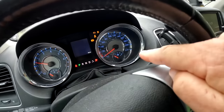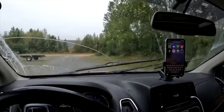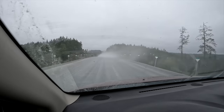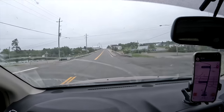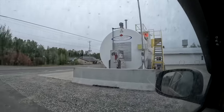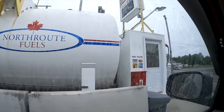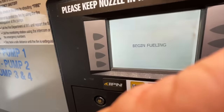Oh, we need gas too. I am like right on empty. At least that's clean. Passing through Matachewan again. And there's a gas station, luckily, just up ahead. Check out this gas station. $1.65, it's about 30 cents more up here than it is down where I live. Regular gas, nice. So this is interesting. You have to actually go in here, put your credit card in, pay for your gas beforehand, begin fueling.